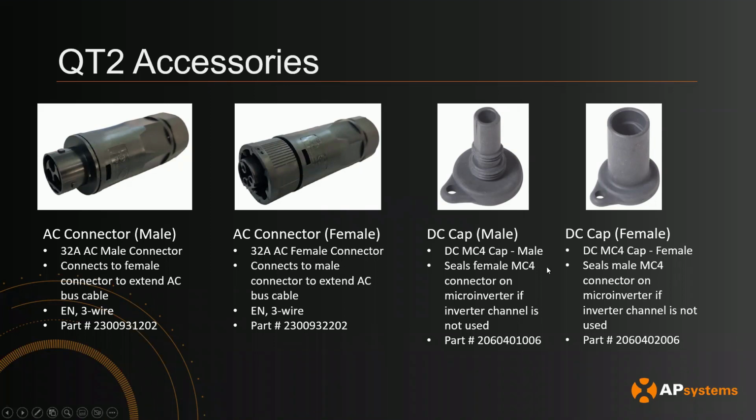I should interject here too. I don't think the part numbers on the AC connectors are accurate for this slide, but always make sure that you're talking with your distributor or sales rep on the correct part number for the product that you're using. Yeah, it makes it super easy for you to weatherproof your system.